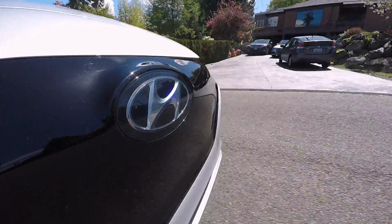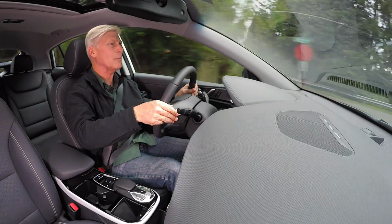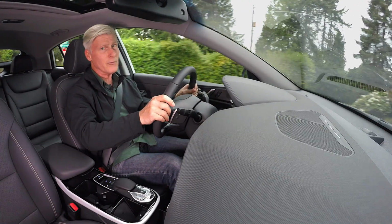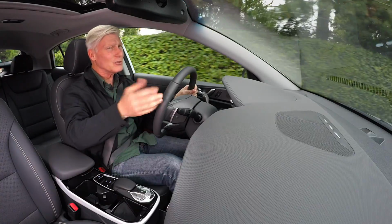These steering wheel paddles are not for shifting. They adjust how much power is sent back to the battery. In their most aggressive setting, if I take my foot off the throttle, the drag is so great, I don't really even need to use the brake pedal.